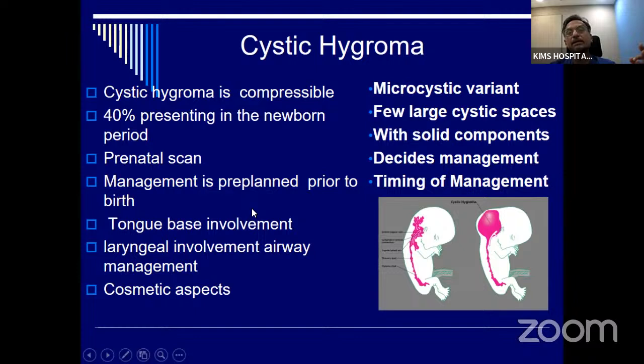So the management is pre-planned prior to the birth, in most of the surgical conditions which are detected antenatally, and we are able to detect very early. Especially those having tongue base involvement or laryngeal involvement, usually we don't do anything even in the newborn or neonatal period. There are many cosmetic aspects involved in cystic hygroma management. We have to decide whether it is a microcystic variant or a macrocystic variant. This is very important.